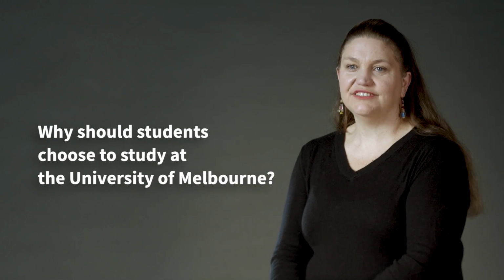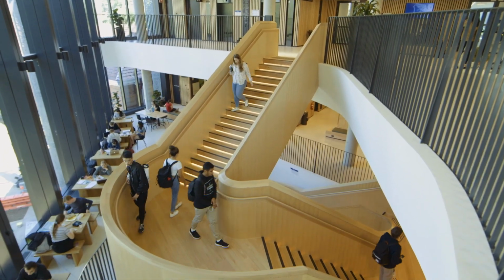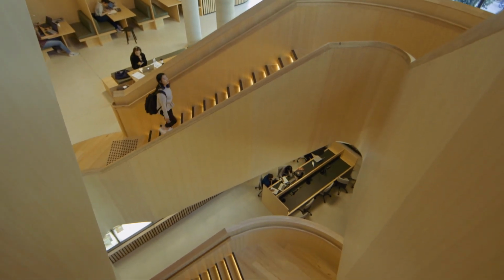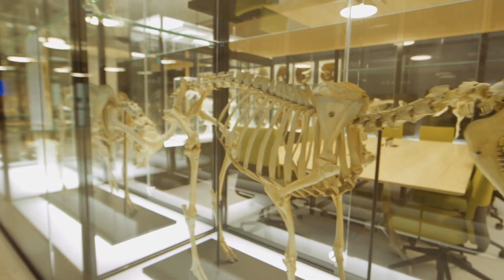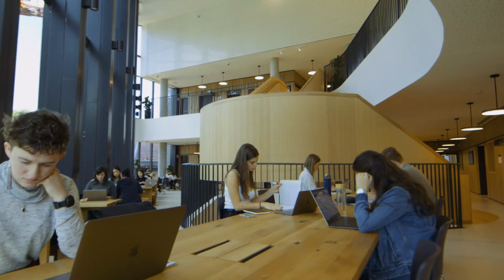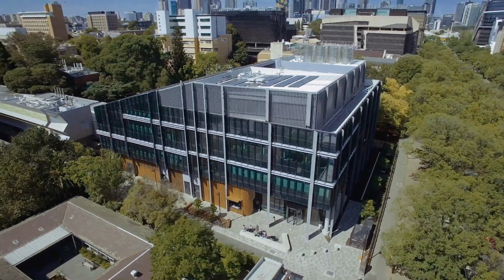Yes, one of the very exciting parts of this Veterinary Biosciences major has to do with the fact that the Doctor of Veterinary Medicine is the only DVM course offered in Victoria. So the University of Melbourne is the choice for Victorians wishing to become a veterinarian. And then having the accelerated pathway offered here through the University of Melbourne as well makes the University of Melbourne's Veterinary Biosciences course the pathway of choice for students wishing to become a veterinarian.